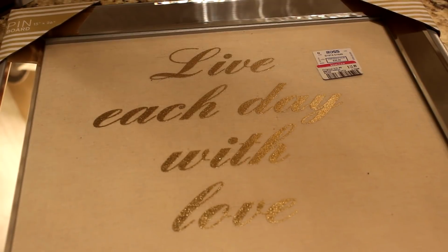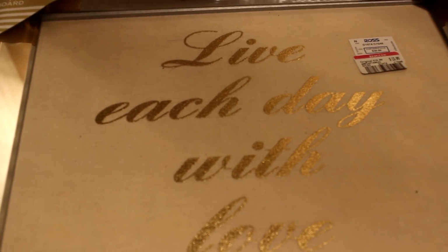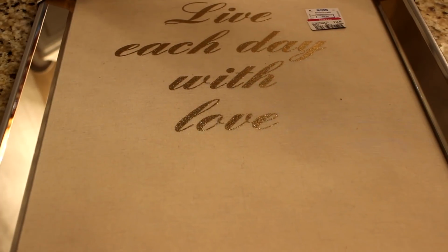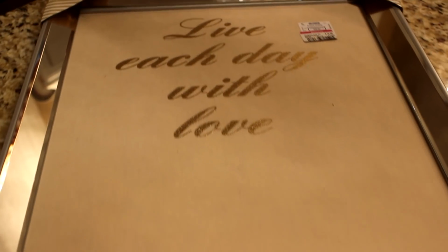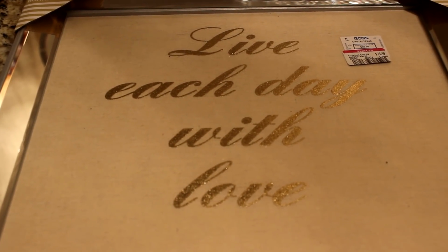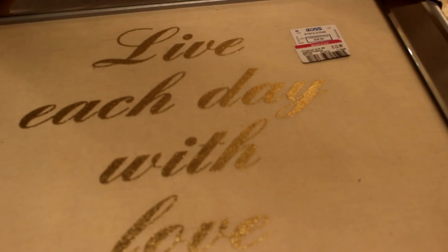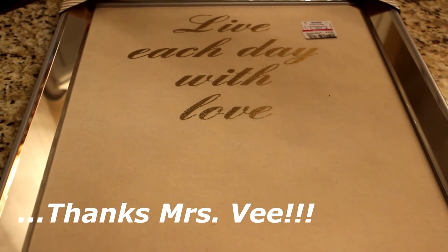Now this piece is from Ross. I'm just throwing this in here because I told her, Miss V, that I was going to show her what I purchased with the gift card that she sent me. And it's this piece here. Live each day with love. Very fitting, right, Miss V? Oh yes. So when I see this in my office, when I look at this every day, Miss V, I will think of you because you were showing me some love, right? And I picked this piece up for $13.99. It was clearance. Very beautiful piece. So thanks again, Miss V. Love you, sis.